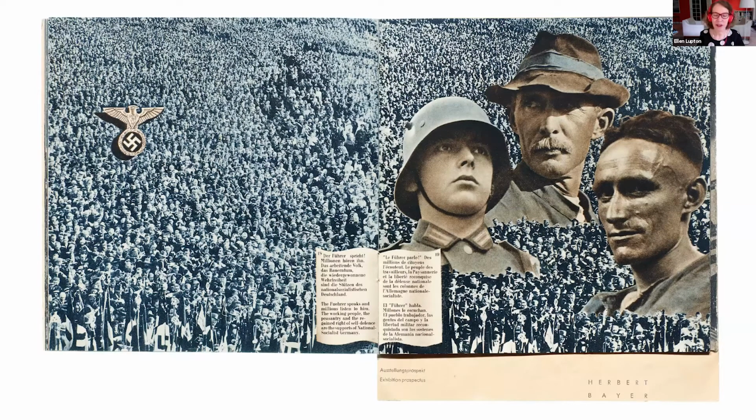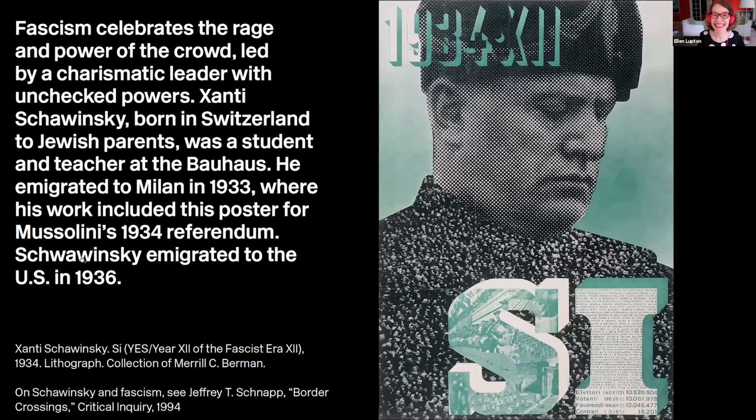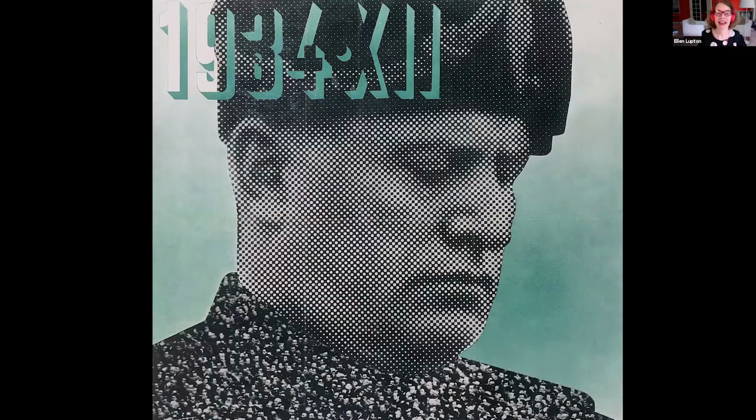I'll just briefly show this piece by his friend Xanti, who moved to Italy in the early 30s and did incredible work in Italy, but also including this piece celebrating Mussolini and really using graphic design to express the theory of fascism, right? The crowd of people supported by the dictator, by the charismatic head, so to speak.